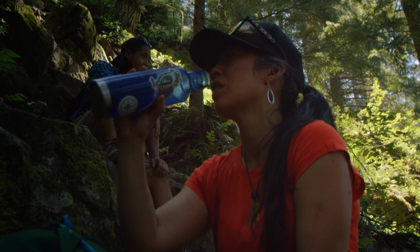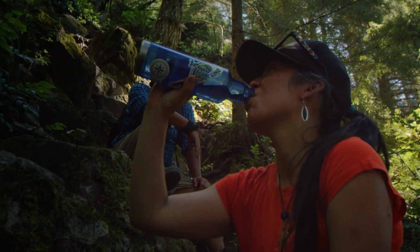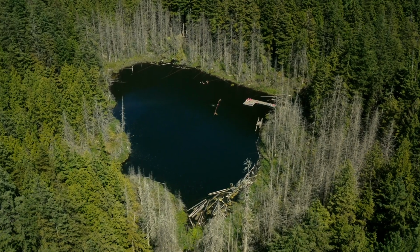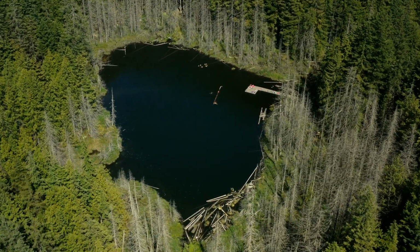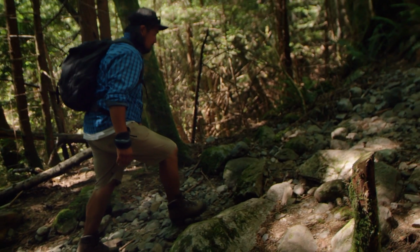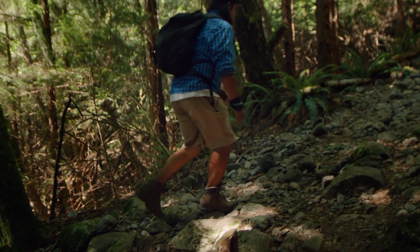White Lake is a beautiful spot to stop and have a drink, as the trail will start to climb quickly from here. If the weather is poor, White Lake is also a good place to reassess and change your trip plan, as a short loop around the lake before hiking back to the car still makes for a great day out. There are multiple trails around White Lake, so it's important to make sure you're on the right one.